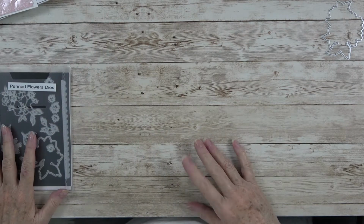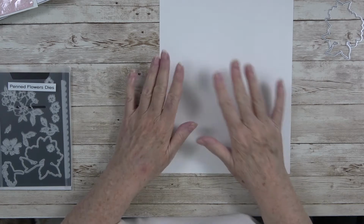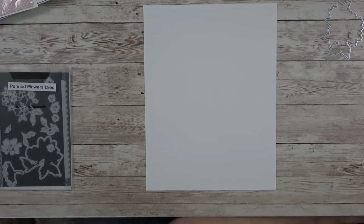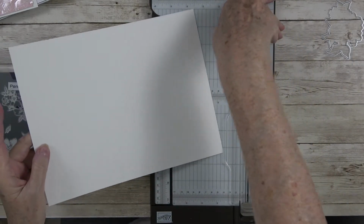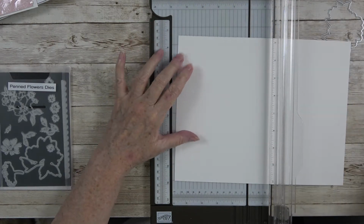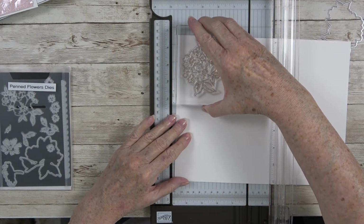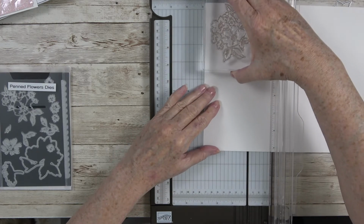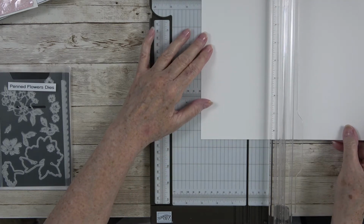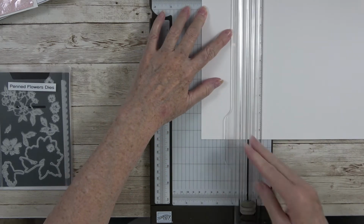So I'm going to lay that out of the way, because what we want to do first is grab a piece of Whisper White, and I'm going to get the thick. This is our basic white. I think I said Whisper, and I am so sorry. How long will it take all of us demonstrators to stop calling this Whisper White? It is Basic White. So what I'm going to do is put this in here, and I just need a piece that's going to be big enough to stamp my flowers on. So I'm going to say maybe 3 inches. So I'm just going to cut a 3-inch piece off of here.